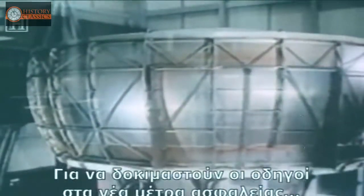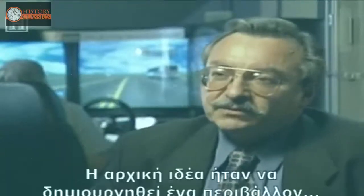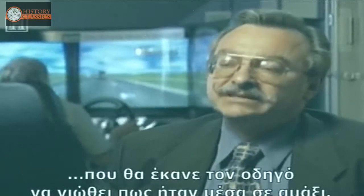To test how drivers responded to new safety devices, a German company, Daimler-Benz, the makers of Mercedes, decided to build the first true driving simulator. The original concept was to create a working environment that would trick the driver into feeling he was in an automobile.